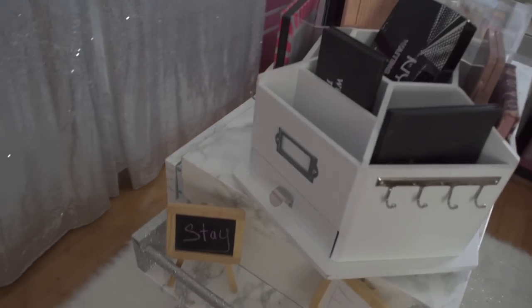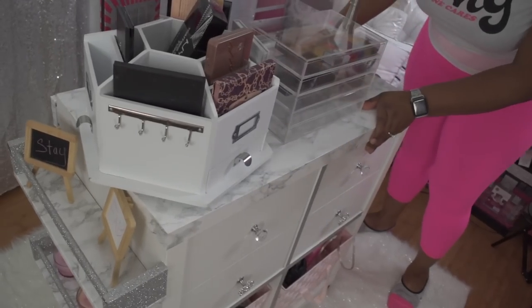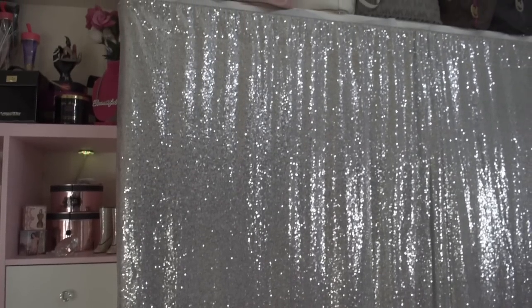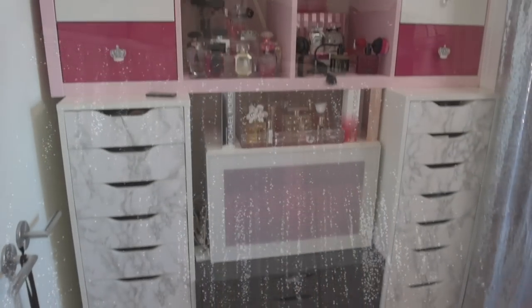My bench is moved to the side. So this gets moved to the side. And we have this now. Before I pull this down, I did go ahead and custom make this frame because this room was pretty small.